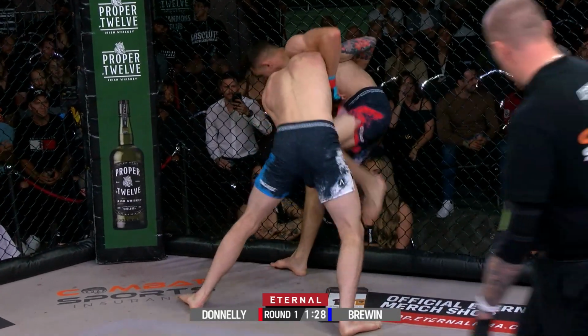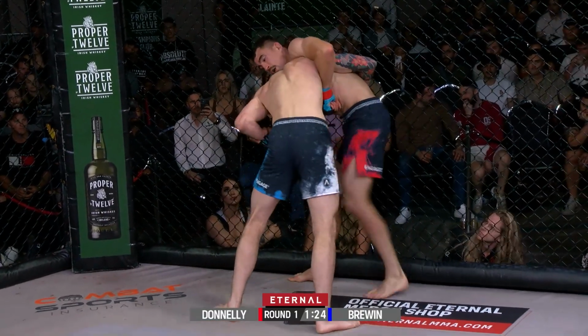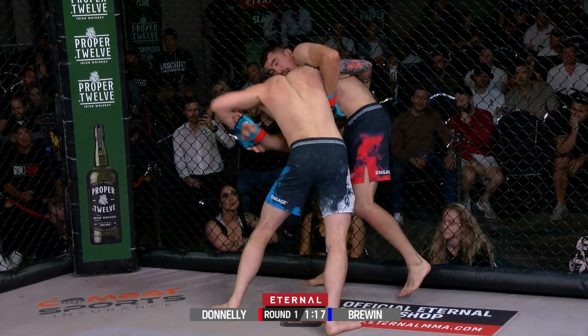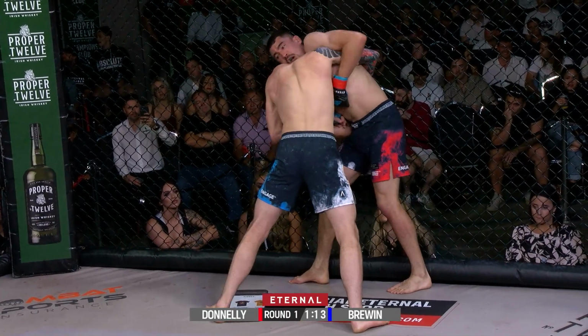Brewin says that's enough, engages a clinch here, Kyle. Yeah, great decision by John to push this fight to the cage and try and slow down Blake's momentum here. Blake was having a lot of success, especially with that left hook at the end of each combination there. So I'm not surprised that John pushed him against the cage here to try and take an advantage.